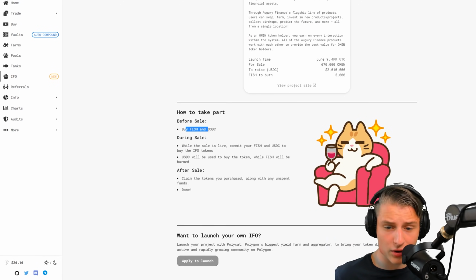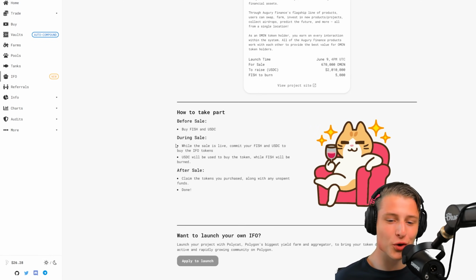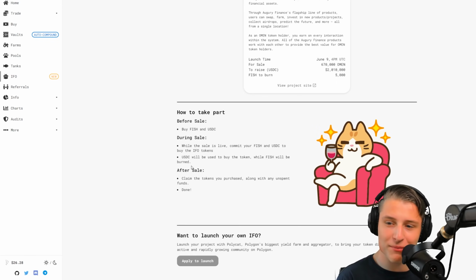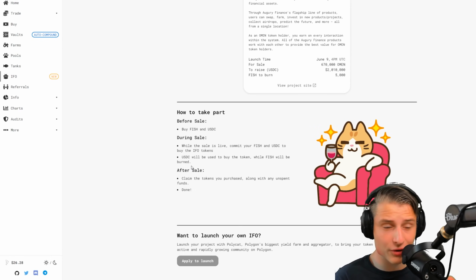You have to buy your fish and the USDC to buy the initial farming offers tokens, and after that the USDC will be used to buy the token. And guys, while you are buying your coins with the USDC, the fish will be getting burned, as you can see over here. And that is, of course, once again, very exciting. You can be buying into these coins through fish. And while you're doing so, the fish will be getting burned.